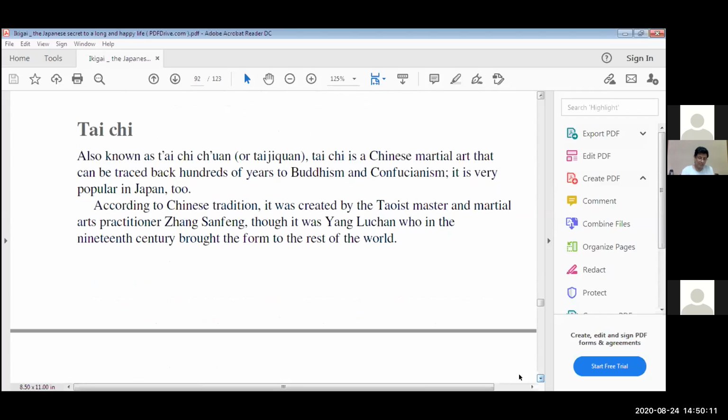Tai Chi, also known as Tai Chi Chuan. Tai Chi is a Chinese martial art that can be traced back hundreds of years to Buddhism and Confucianism. It is very popular in Japan too. According to Chinese tradition, it was created by the Taoist master and martial art practitioner Zhang Senfeng, though it was Yang Luchan who in the 19th century brought the form to the rest of the world.